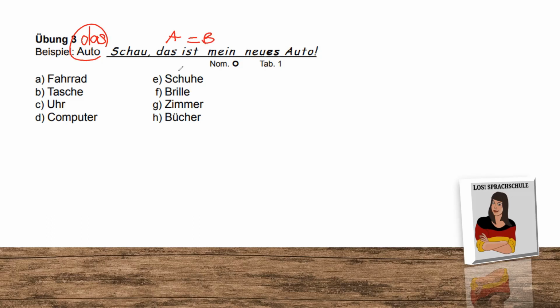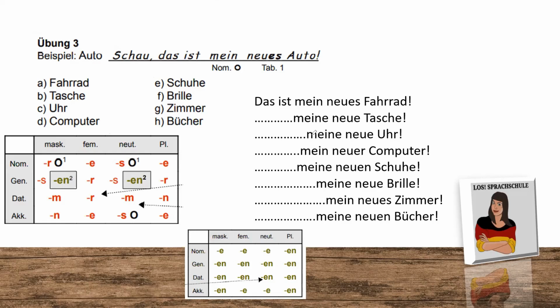This is how you have to check the table if you don't know by heart now how to decline the different forms. You can press pause, do the exercise, watch my other video if you want, and then we will compare. Das ist mein neues Fahrrad. Das ist meine neue Tasche. Das ist meine neue Uhr. Das ist mein neuer Computer. Das sind meine neuen Schuhe. Das ist meine neue Brille. Das ist mein neues Zimmer. Das sind meine neuen Bücher.